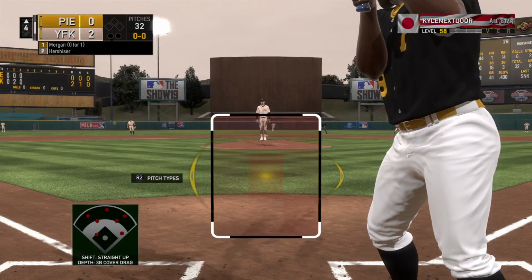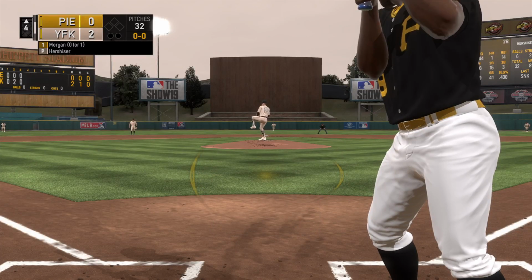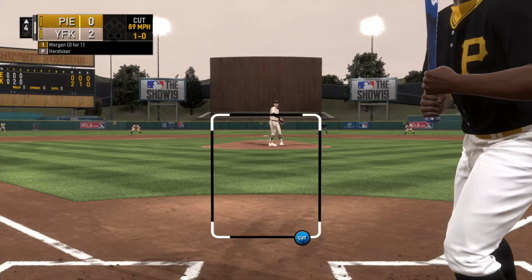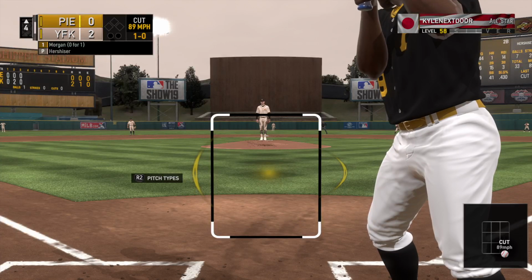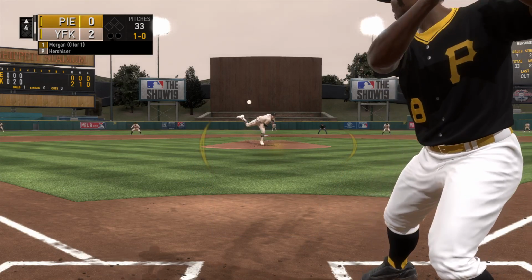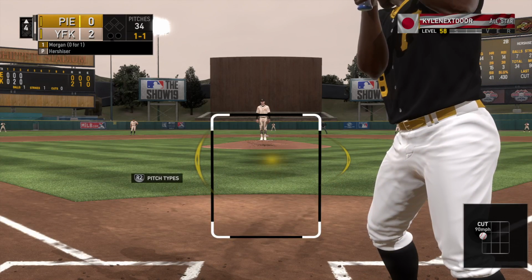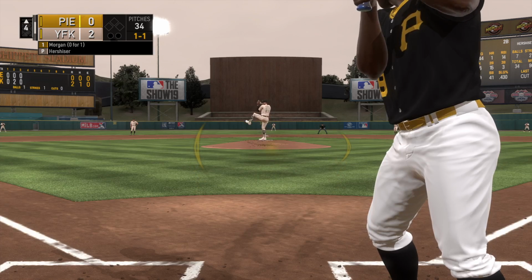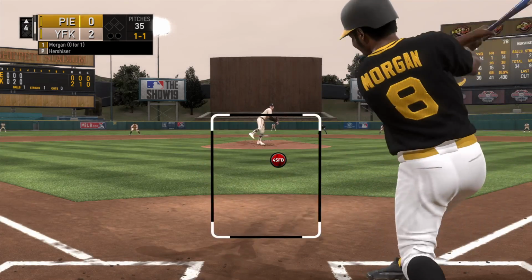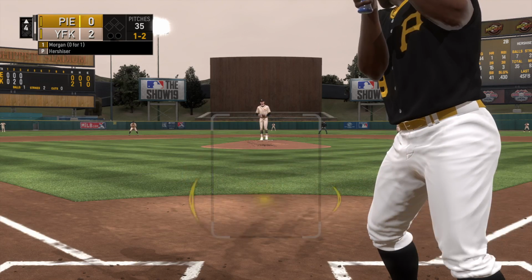So it's back to the top of the order now, and here comes an important cog in the big red machine, Joe Morgan. And that misses ball 1. Morgan. And that's right there, and we're even at 1. Morgan is a guy that thrives in these opposite-handed matchups. He's often considered one of the absolute best hitters in the game against right-handed pitching.